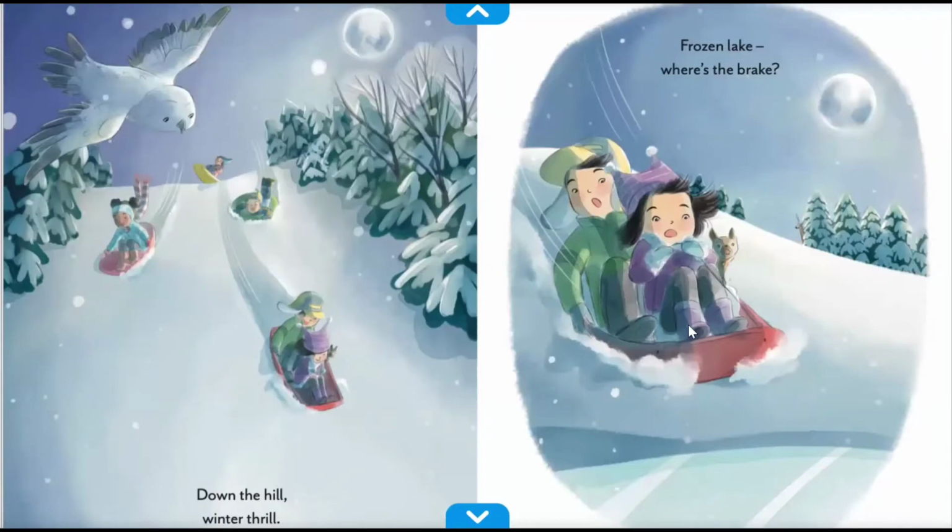Oh wow, they are going fast. Very fun sledding.